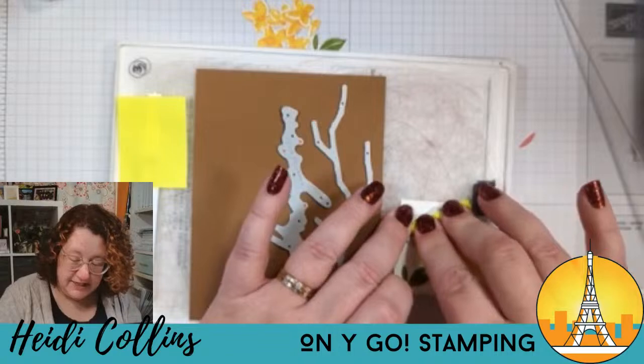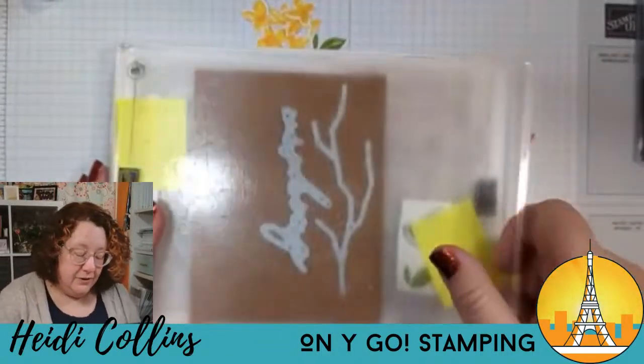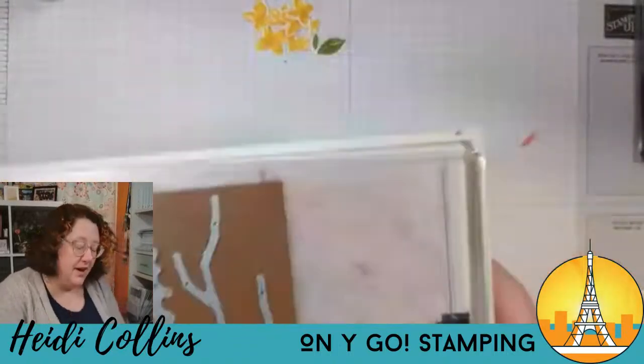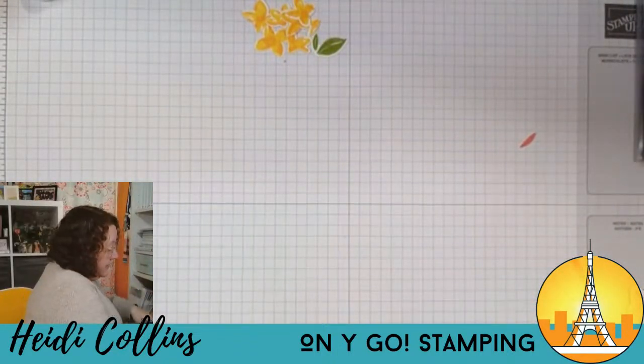So line that up and put a sticky note on it to hold it in place. You can use masking tape or sticky note tape, whatever you want. I'm going to run this through the cut and emboss machine again. We're going to have to run it one more time after this.